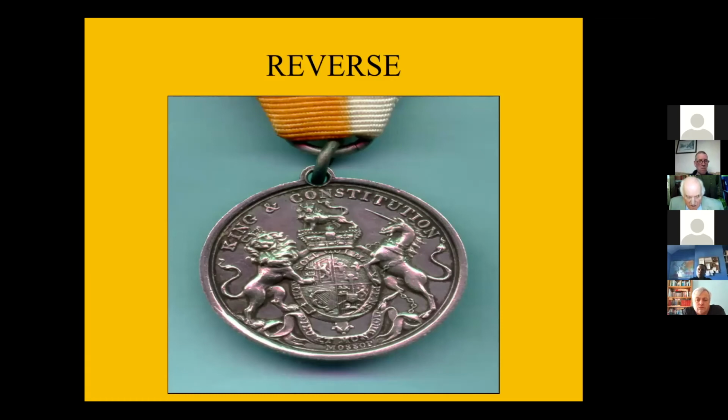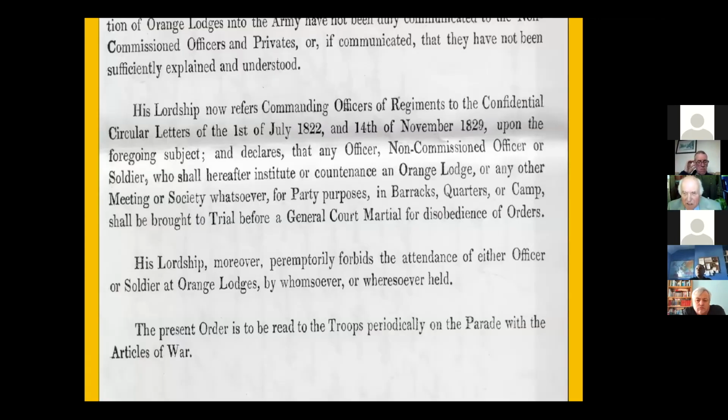The War Office obviously didn't like this rise in Orange Lodges. They didn't ban Masonic lodges. The Sixth of Foot had a Masonic lodge, but I could find no trace of an Orange Lodge, which is unusual considering their Dutch heritage. But the War Office issued this circular saying, look, we sent a letter out in 1822 and again in 1829, now 1835, and these lodges still haven't been disbanded. So they're basically saying, unless you disband them, if anybody's found parading in these lodges, they'll be court-martialed. So there's probably lots of Masons in the War Office then that didn't like the Orange Lodges.